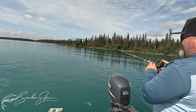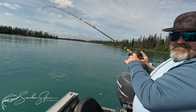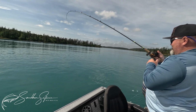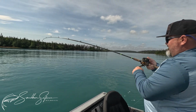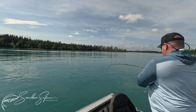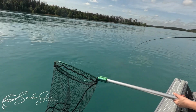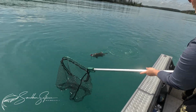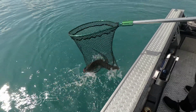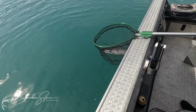I should probably keep the camera on him. Set your rod down. Well, I'm trying to. No, I was gonna have Natalie hold it when she could. Who's got the net ready? Thank you, Chris. Don't mix those up. Woo! That's a good one. Look at the purple on that one. I love it. Just rest it on there. Beauty. Nice.